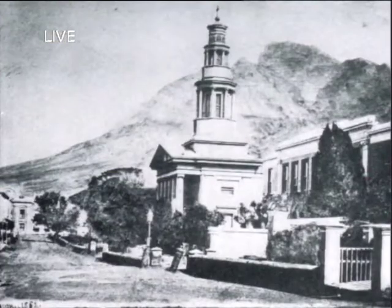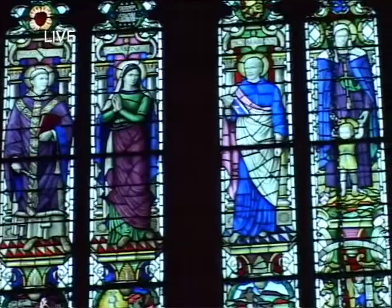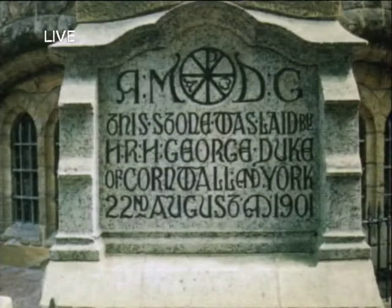That was not this cathedral. The original St. George's Church wasn't a cathedral, it was a church. And it was in the neoclassical style, very Greek-like. When Archbishop Grey, the man who became the first Archbishop of Cape Town, arrived here as a bishop in 1848, he was not happy with that Greek-style church. He wanted a Gothic cathedral, a cathedral which would be recognized as a cathedral and look like the great cathedrals in Europe. So in 1901, the foundation stone was laid for this cathedral, which was designed by Herbert Baker, the great Commonwealth architect.